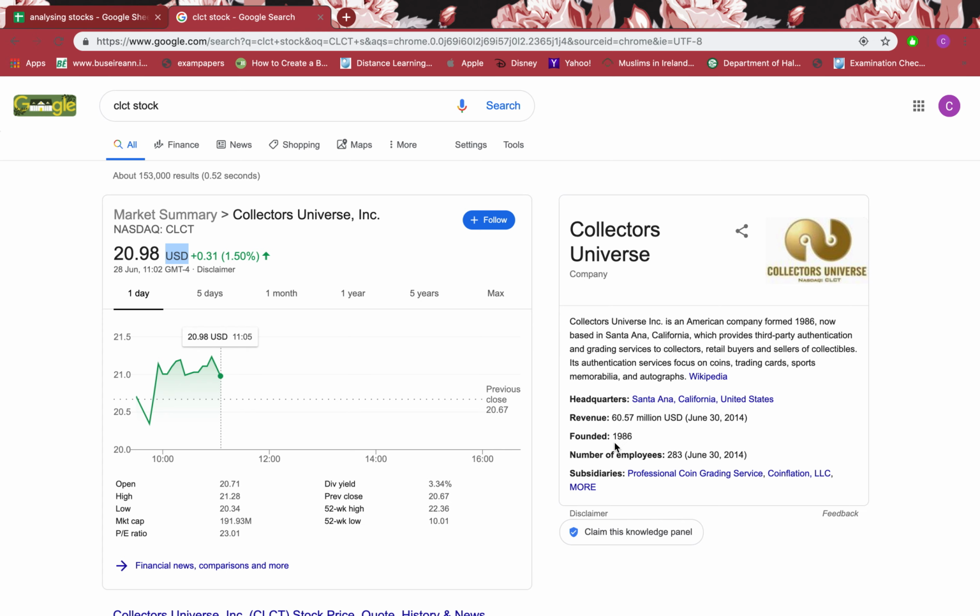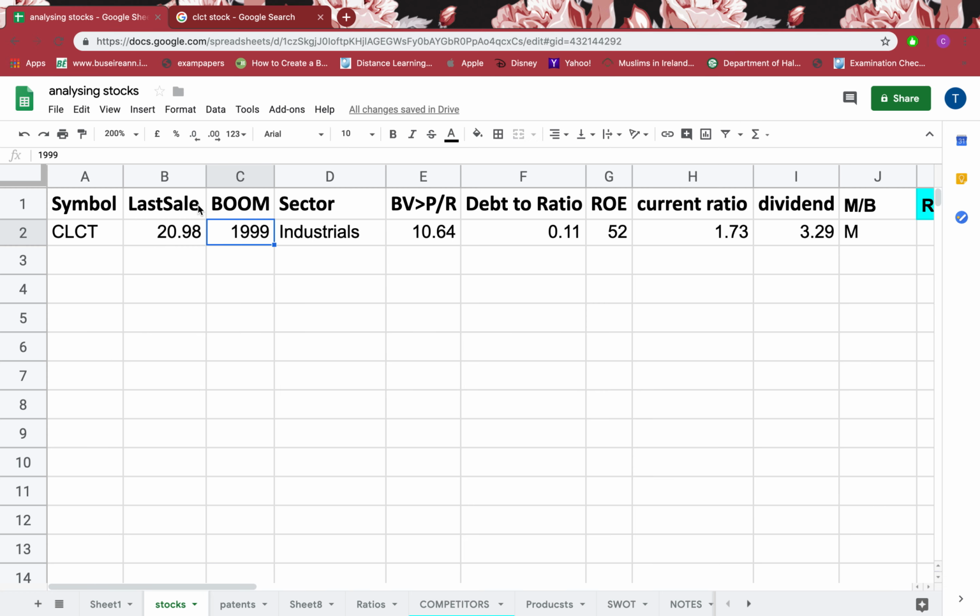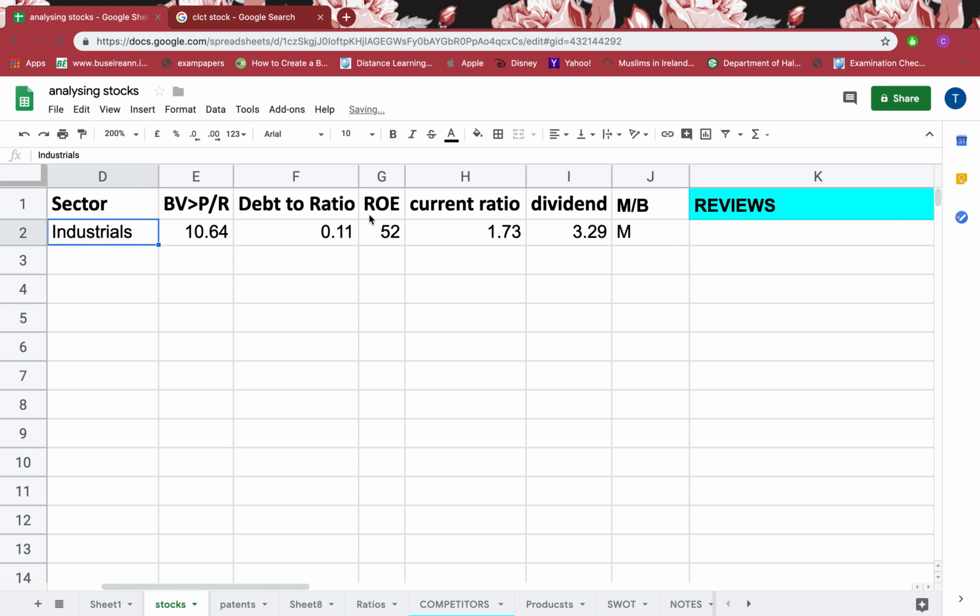When was it founded? You can just see from Wikipedia, it's founded in 1986. Okay, so I'll just type in that. And then the sector is industrials. I'll show you from where you can see that.